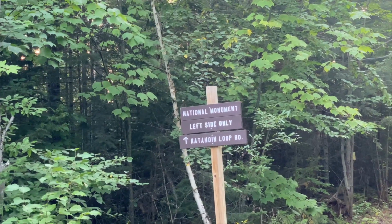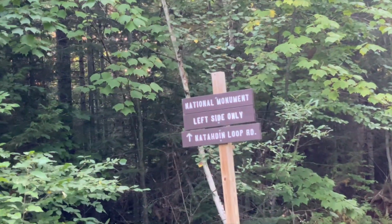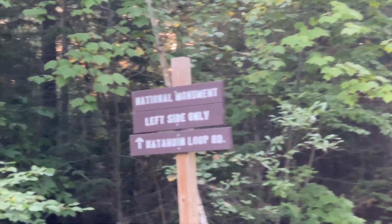We just took a little scenic drive after we left Shin Pond. We found this thing on the map called the Katahdin Loop Road. We were trying to see how close we could get to Katahdin Mountain, but of course it's inside of Baxter State Park, which is a paid entry. But we drove on this little dirt road called the Katahdin Loop Road that kind of skirts the edge of Baxter Park, and it was just a nice little scenic drive.